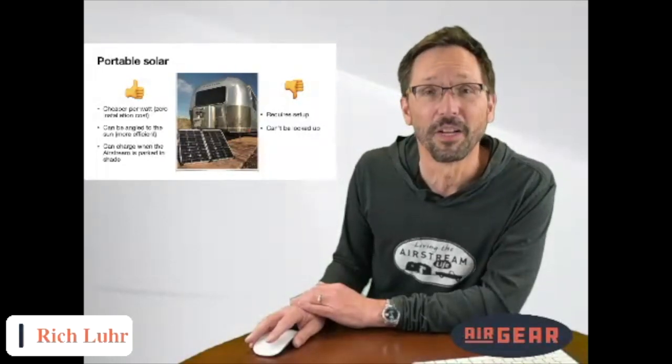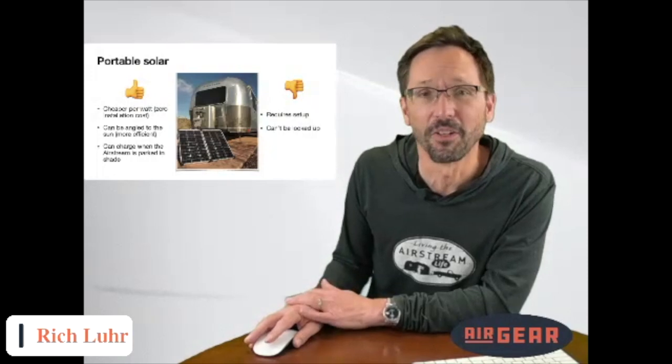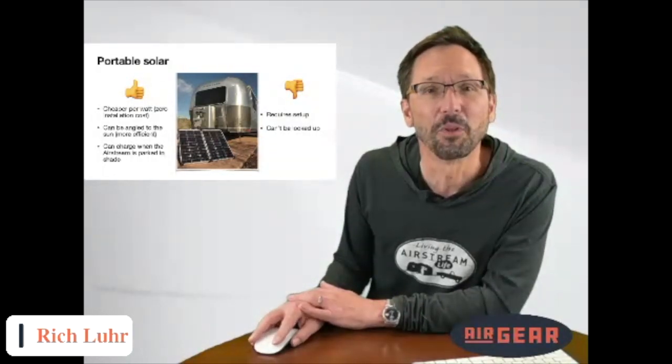Let's see here. Jeffrey Taylor says, we're planning to take our Airstream on a ferry ride. How long will the battery power last to run the refrigerator? Well, it would have to be a really long ferry to run out of power. Typically, batteries in your Airstream are going to power you for a couple of days. So I wouldn't worry too much about that one.